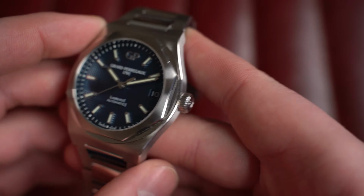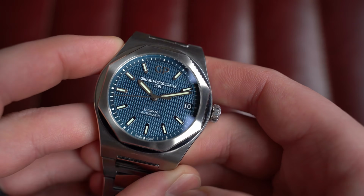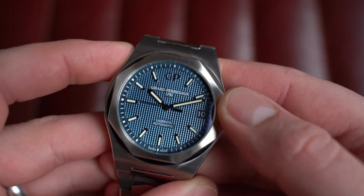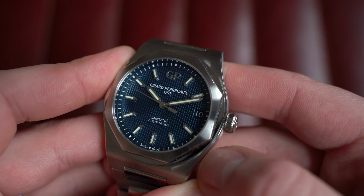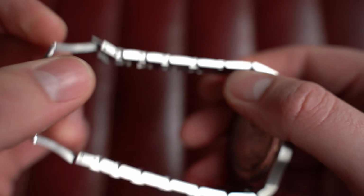Nice handset as well. Screw down crown over there at 3 o'clock, and an interesting bezel design with the polish behind it. This is a worn watch. You will see some marks on the bezel there, and on the bracelet you can see scratches. This has been well enjoyed, as it should be.